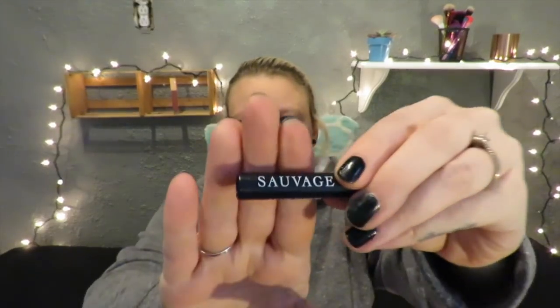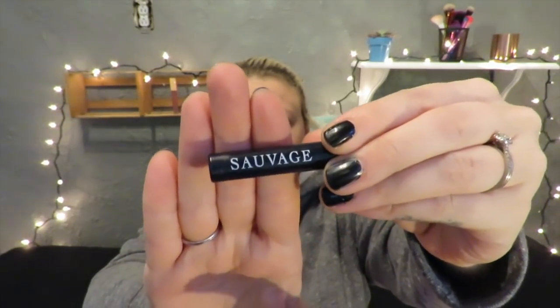But here is the Savage. And this smells really good, so I will pass this on to my husband. And the last thing we got is pretty big. And it's filled about up to here. I can see through my lights. This is the Ritual of Ayurveda, the ancient art of living wisely. Balancing body cream.